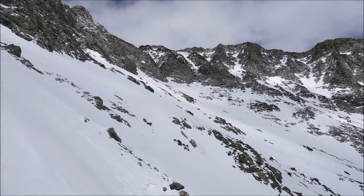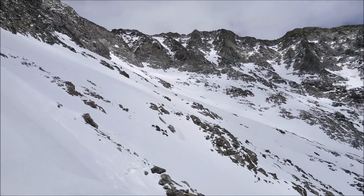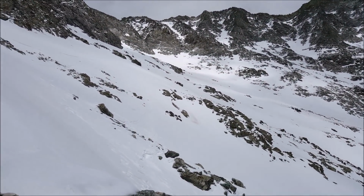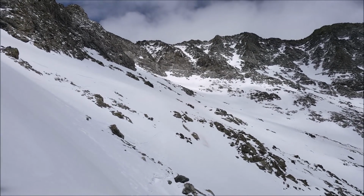The last part of this though is going to be pretty tough, because we've got to go all the way up there and then right into there, into the Hourglass. Once we get to the top of that, that's the summit.